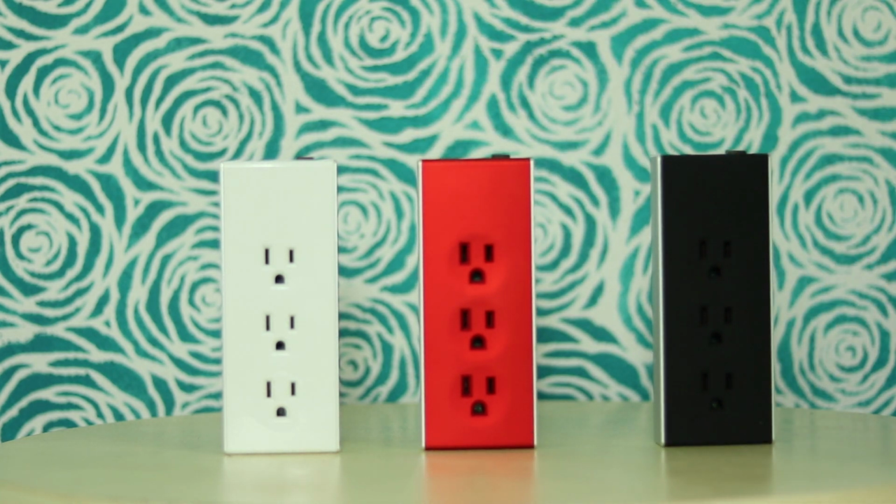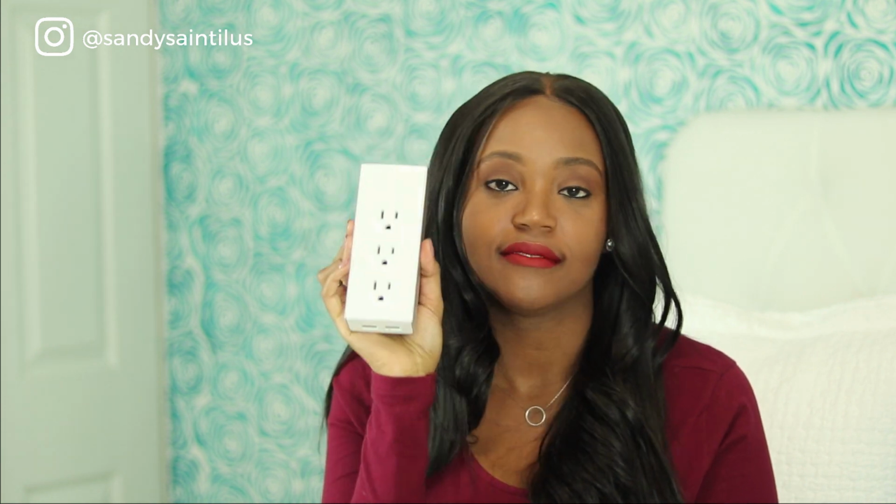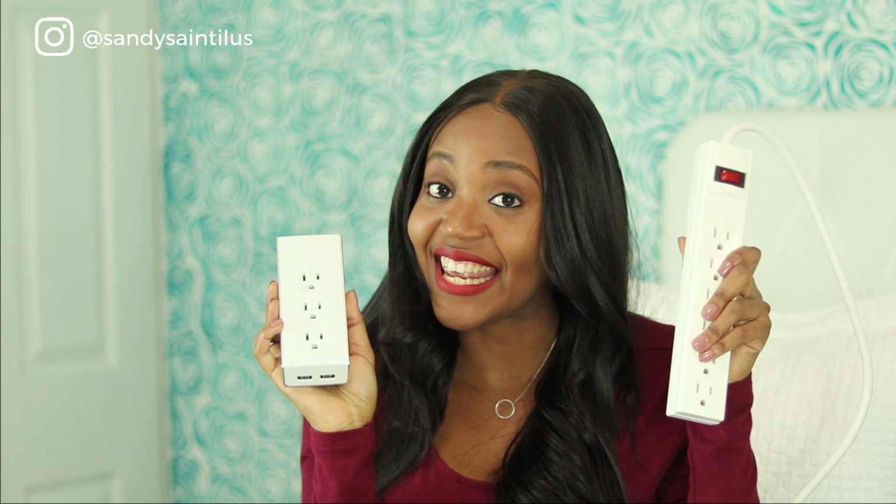I think as far as extension cords go, this is pretty cute looking. This is pretty modern, sleek. So this is definitely a beautiful alternative to your normally ugly item.